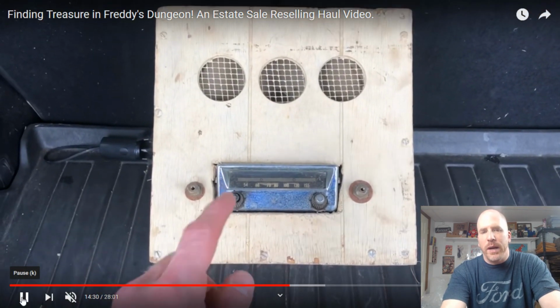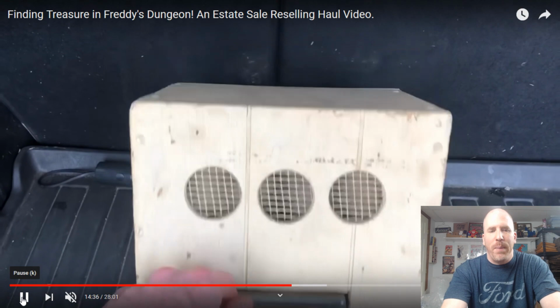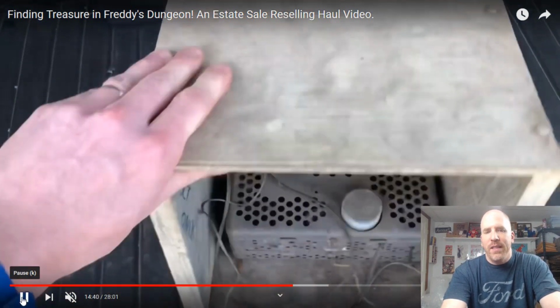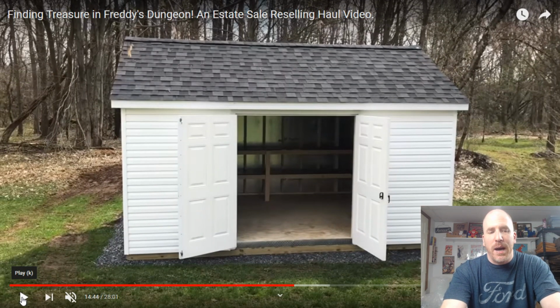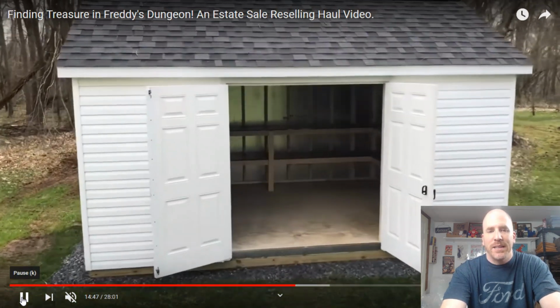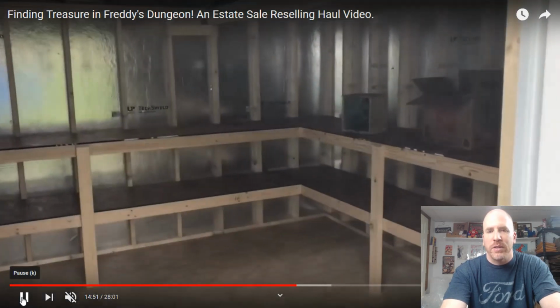You could see there it was my only purchase from the day, and there it is, loaded in the Primetime Treasure Mobile, and I couldn't wait to get back home, get back to Primetime Treasure headquarters, take it out of there, and figure out exactly what I had. So, and there you go. That's Primetime Treasure headquarters before I really had anything in there. That's very close to when I first got it.